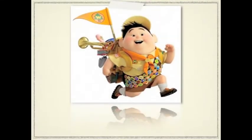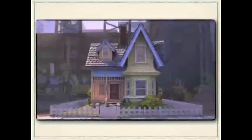If you've ever seen the movie Up, you'll remember that there's a scene in which Russell needs to use the bathroom. He's never been in the wilderness, so it should be an interesting experience as he learns how to go to the bathroom. We'll now be watching a clip from the movie where Russell learns how to go to the bathroom.